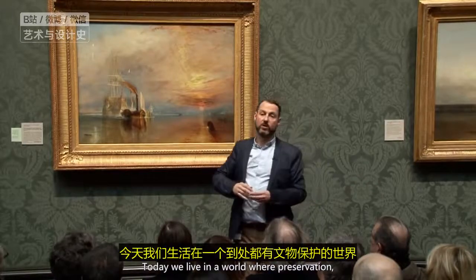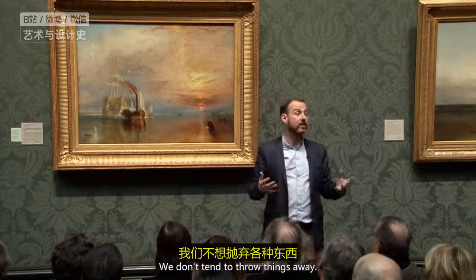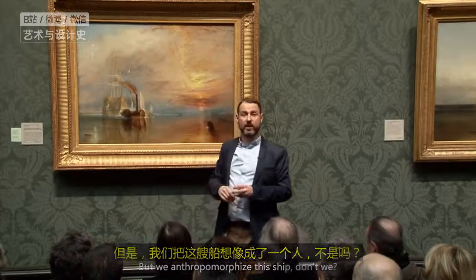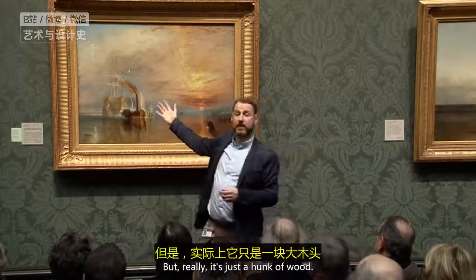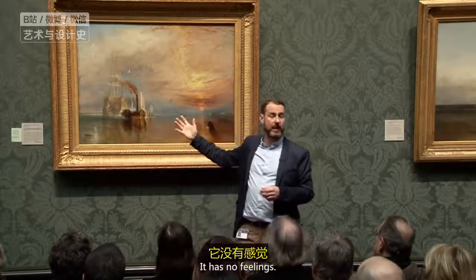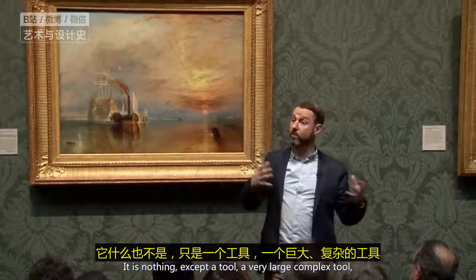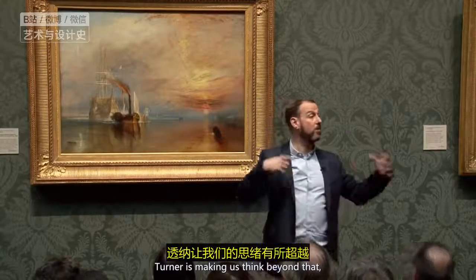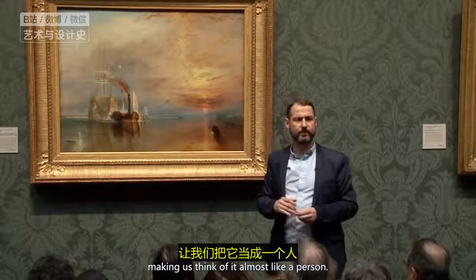Today we live in a world where preservation, particularly in this country, is very big. We don't tend to throw things away. But we anthropomorphize this ship, don't we? Just like a sitter in a portrait. We connect to it. But really, it's just a hunk of wood. It has no feelings. It is nothing except a tool, a very large, complex tool, but it is a tool. Turner is making us think beyond that, making us think of it almost like a person.